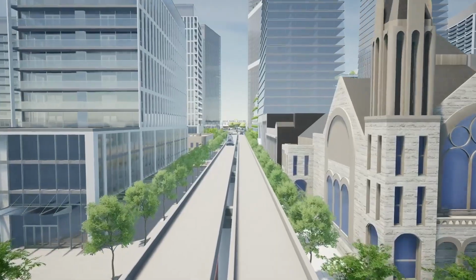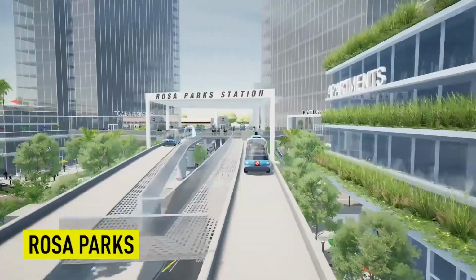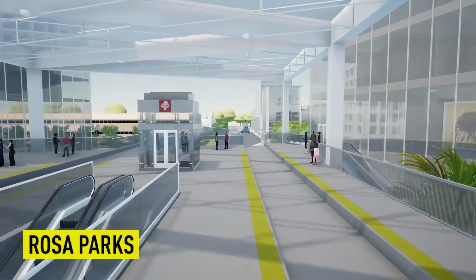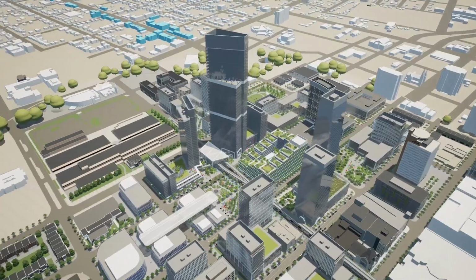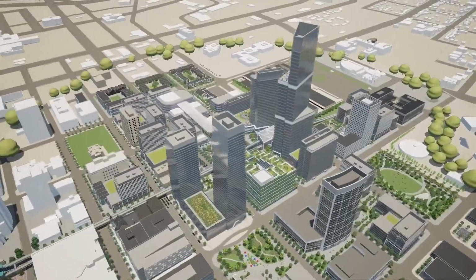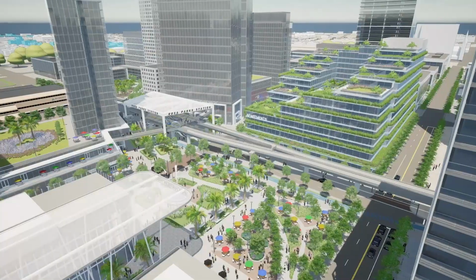Heading north, we'll travel to the reimagined Rosa Parks Station, anchored by UTC. A new vision for the station seamlessly integrated with adjacent development. TOD could mean improved transit amenities, an improved transit experience. Redeveloping the Rosa Parks Station will create a new transit-centric vision for downtown Jacksonville, with new places to live, work, innovate, celebrate, and gather in Rosa Parks Square.